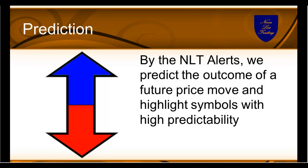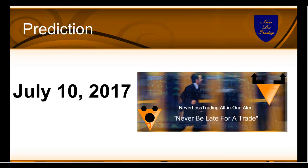When we predict, we make an expectation for the future outcome of a trade. However, you don't have to do that on your own. With the Never Lost Trading alerts, we help you to predict the outcome directionally and also how far a price move shall reach. So what we always do in every trade, and we encourage everybody to do so continuously, is having a clear set goal, having a clear set stop, and having a clear set time that you should be staying in the trade.